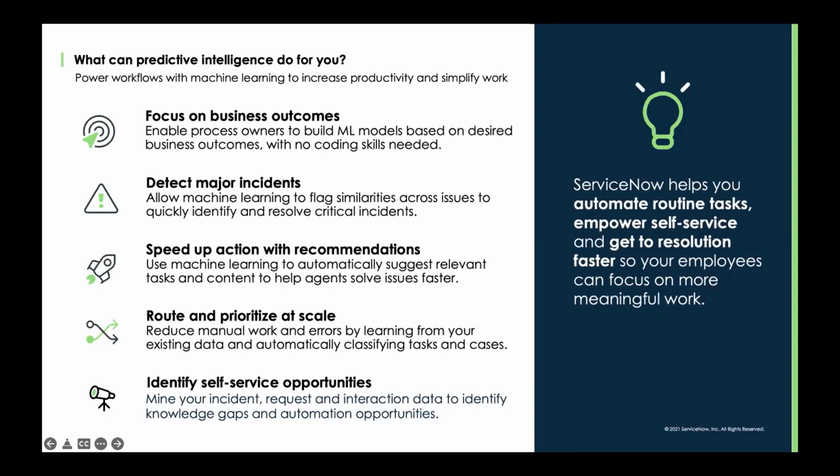Allow machine learning to flag similarities across issues to quickly identify and resolve critical incidents. We are able to detect, for example, major incidents and recommend those directly to the agents. But this is not only for critical incidents. We can recommend actions also for all kinds of tasks. We can suggest relevant information or tasks to help agents solve issues faster, like here's a resolution that could help. Here's a knowledge base article that helped previously.